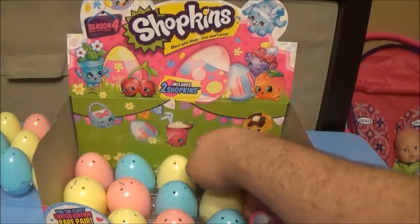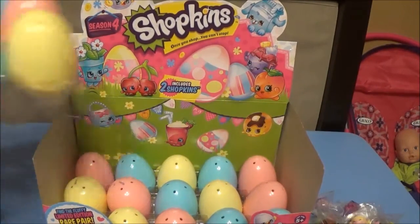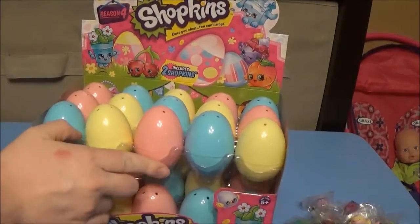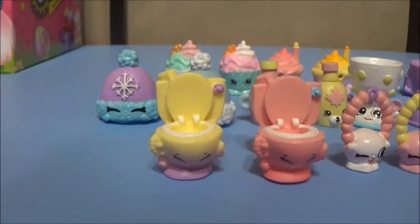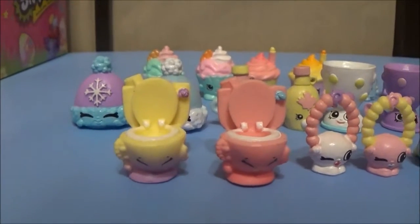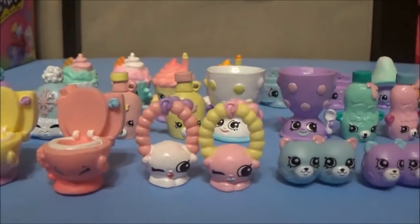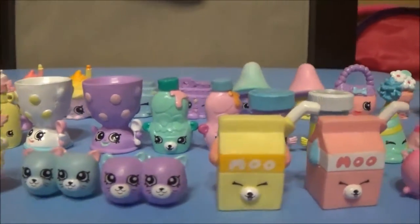That was an entire case of the Season 4 Egg Surprise Shopkins. We're going to line up all the Easter colors and show you exactly which ones we got. Hang on, here we go. Actually, ironically, all the colors show up great like this. Isn't that weird? So we got the two Flushes. We got the jewels. You can see all the colors.